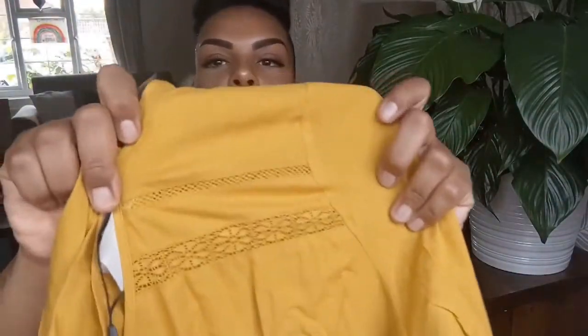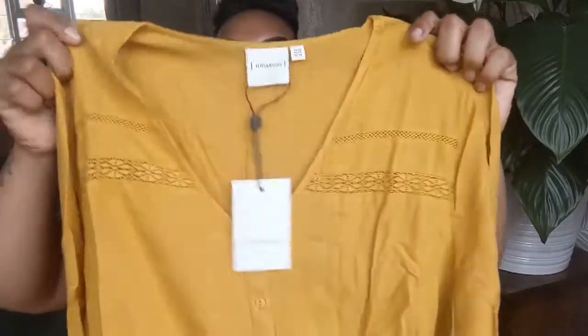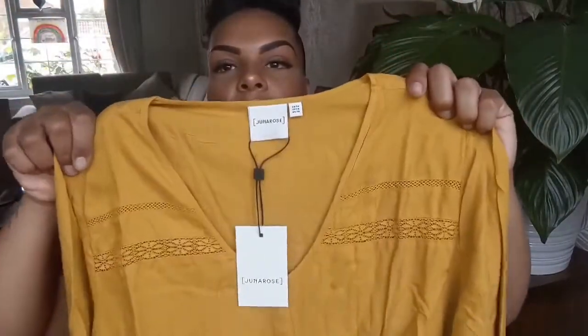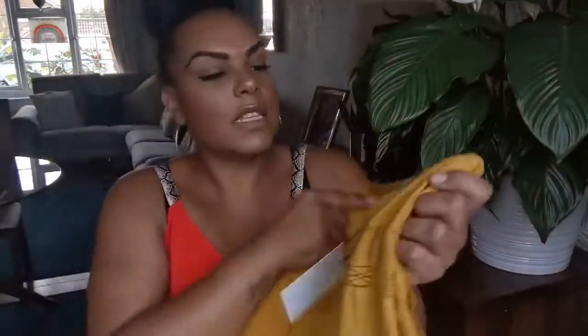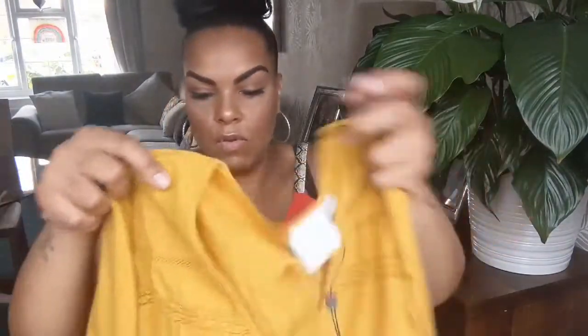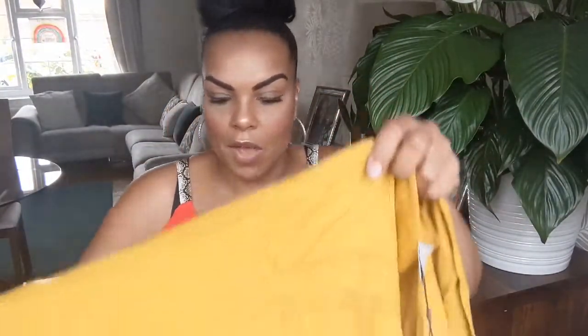Look at the sleeves, little frill sleeves with a little stretch. Really like this. It's got lovely detail in the top area of the blouse, and also it's a V neck, if you can see there. And this is also in a size 24, if I haven't said that already. I think I've said that about a million times through this video.